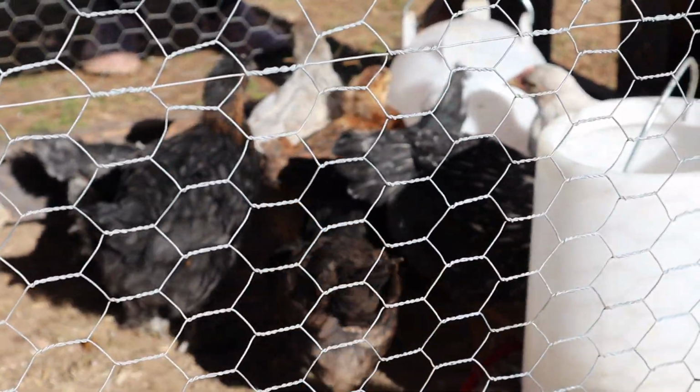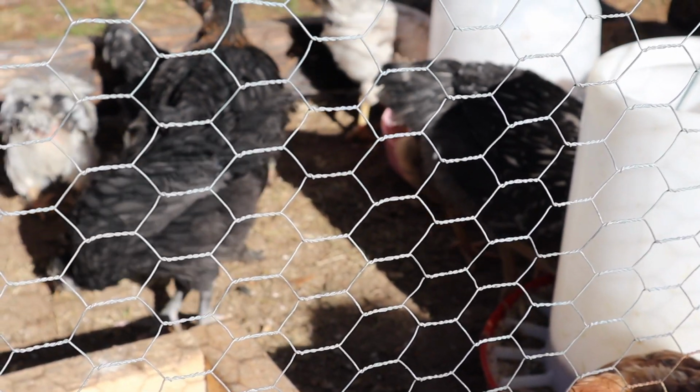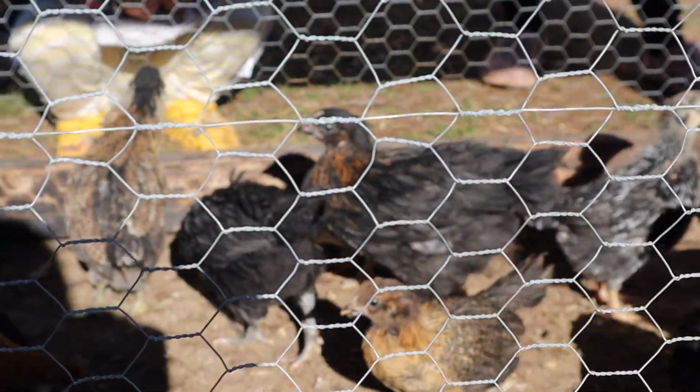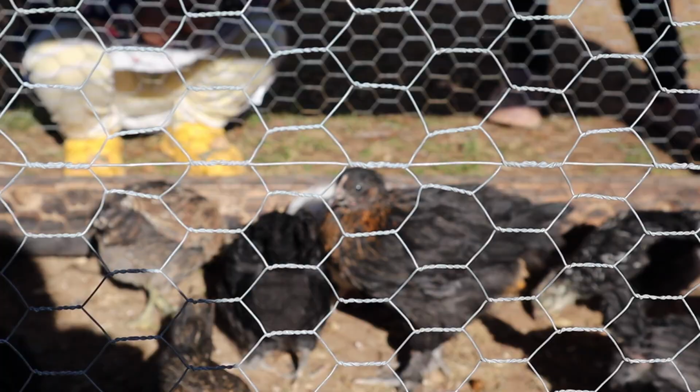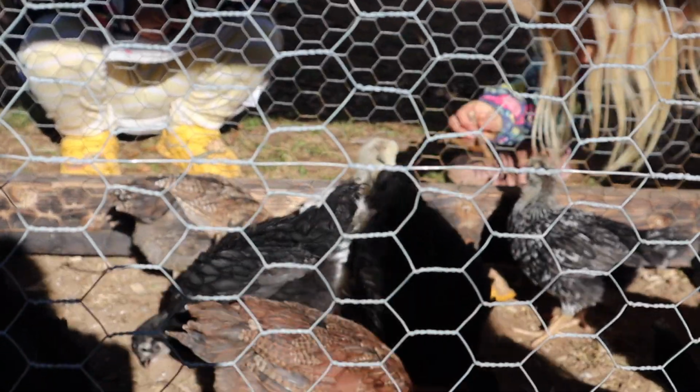We have 2 Jersey Giants. We do. We have 2 Jersey Giants. I think we might have 2 silver laced Wyandottes. Oh, I need to check her butt. Looks like she might. Can you see on the little light Brahma right there? Her butt. Does she have pasty butt? It's hard to tell.